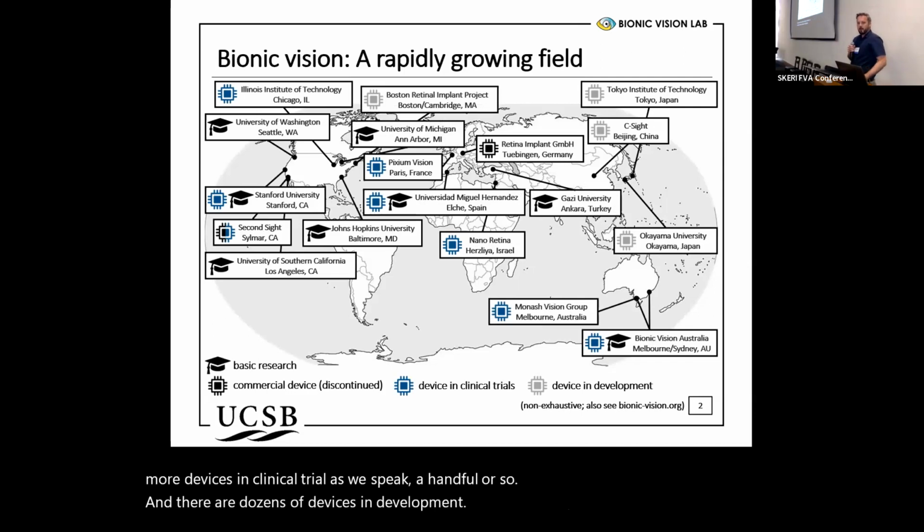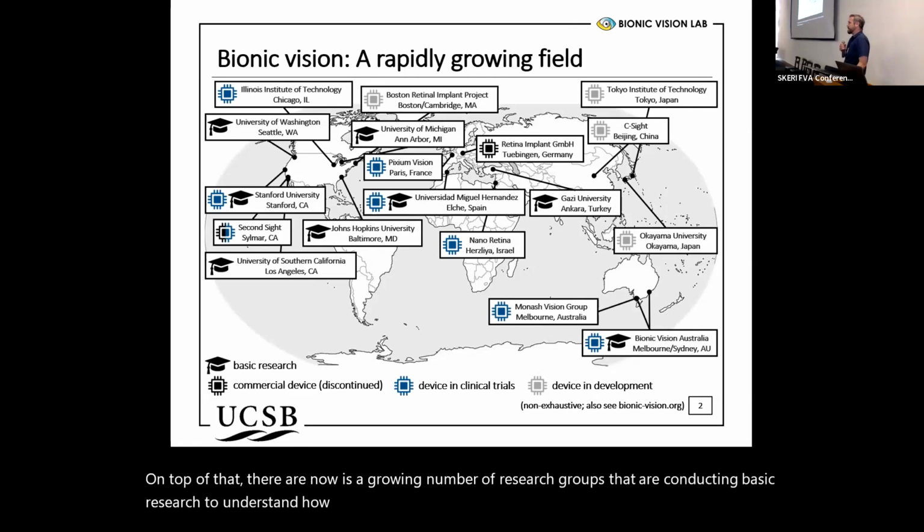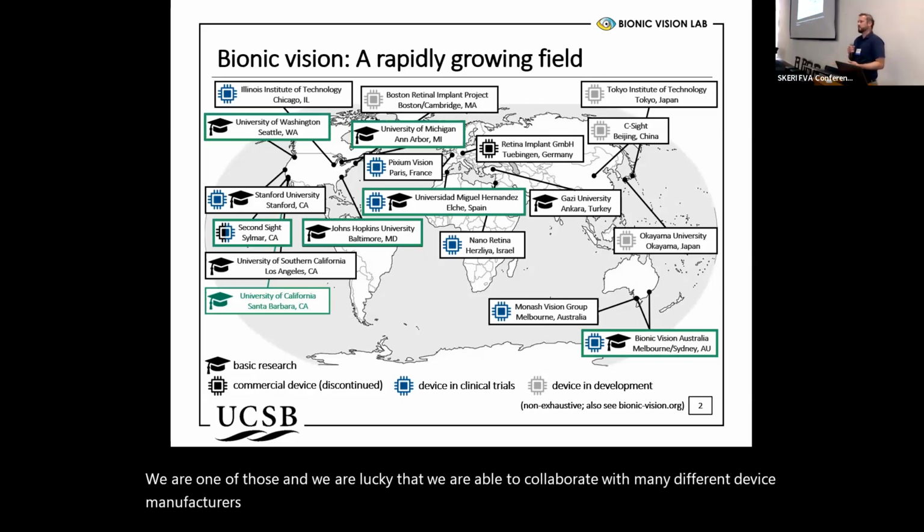On top of that, there is a growing number of research groups that are conducting basic research to understand how these devices interact with the visual system and form perception. We are one of those, and we are lucky that we are able to collaborate with many different device manufacturers and other research groups so that we can push the field forward in general and not just focus on a particular technology.